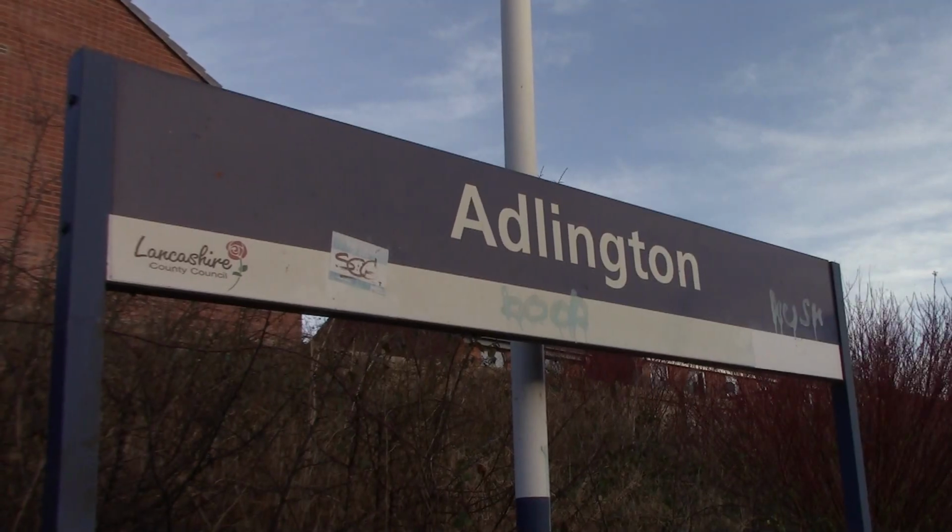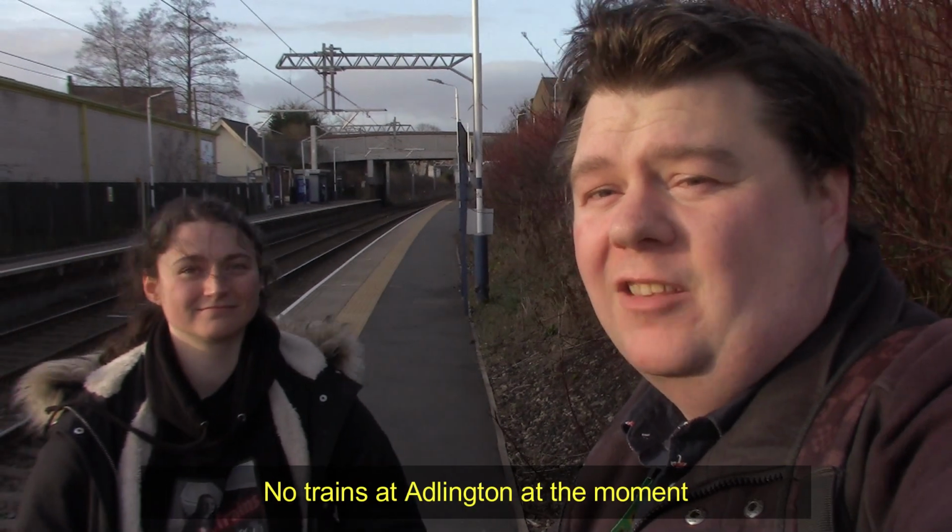So we're now at Adlington Railway Station. Now this railway station is not part of the line walked on because the junction is actually further up. But unfortunately there is no train to Adlington at the moment.